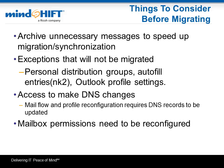So if your users utilize this a lot, they may want to right-click on their contacts and calendars or email folders and copy or take a screenshot of their existing permissions so that they have that available to reconfigure once they've moved on to the new platform.